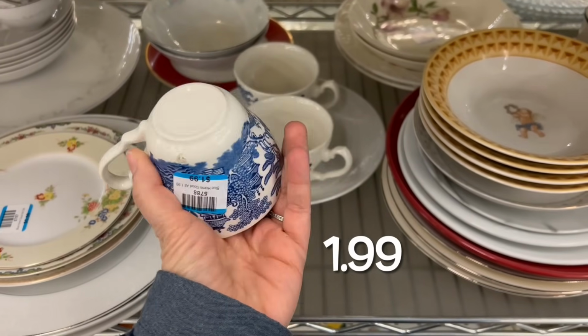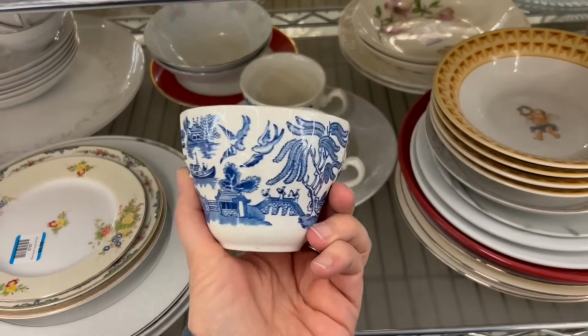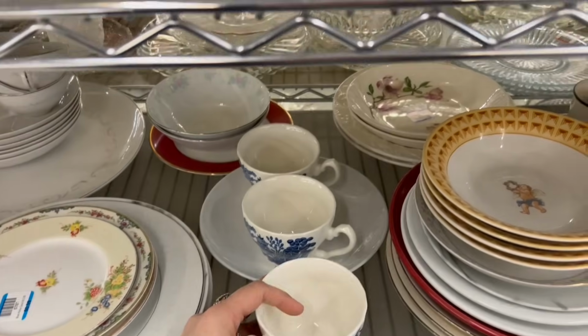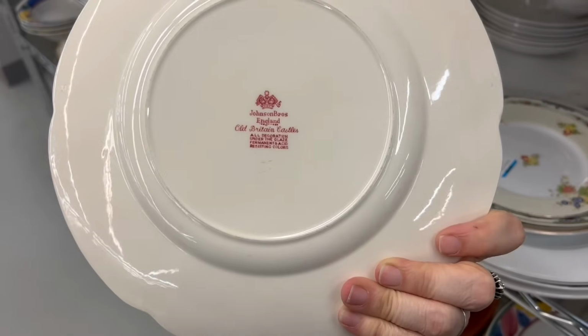Who's the maker on these? Made in England. Here's the birds. There they are. See? Blue Willow. This is really pretty. Blarney Castle, 1792. Johnson Brothers.